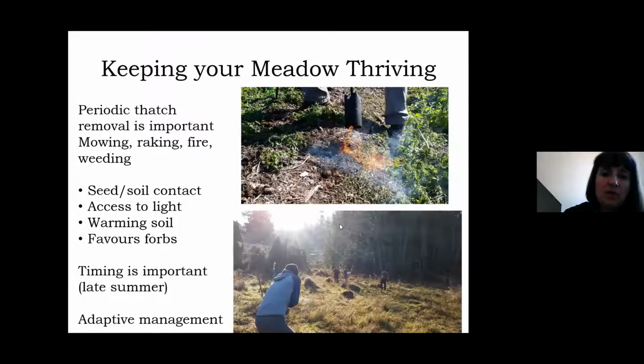So to keep your meadow thriving through time, you need to periodically remove buildup of material. So that's just grasses and other plant materials falling and smothering your meadow over time. That top picture is just a torch. You can do something like that. And I know that doesn't appeal to everyone, but I thought I would show it as an option, because when you mimic fire like that, you don't disturb the soil, but you can get rid of biomass, and then things can really thrive. And then also you can mechanically remove through periodic mowing or weed whacking.